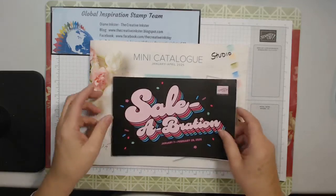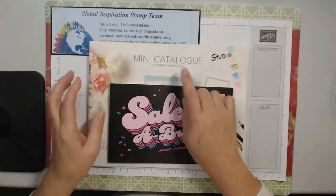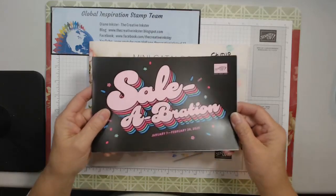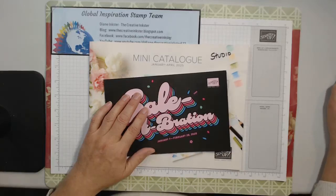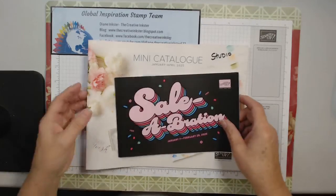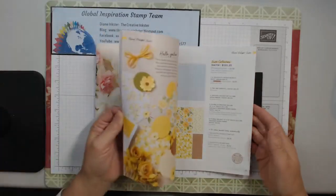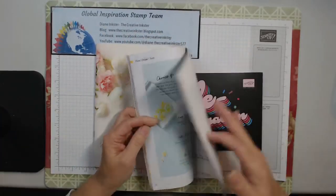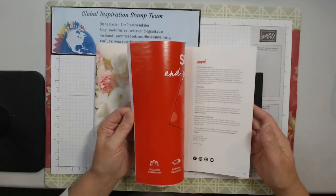Our focus during this one has been the new mini catalog from January to April 2025 and Celebration. And those are the products I want to share with you today. I hope you watched some of our videos yesterday and got a chance to see what the other gals were sharing. It's a really cool new mini catalog. I love the layout. I love the soft use of all the different colors that are being used in this, and it's just beautiful. So it's always fun to have a new catalog to play with too.